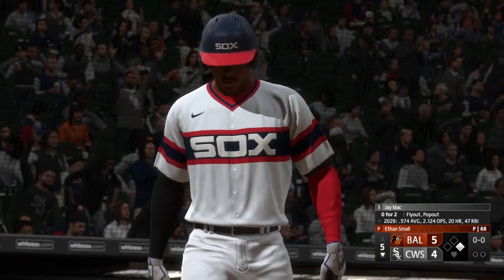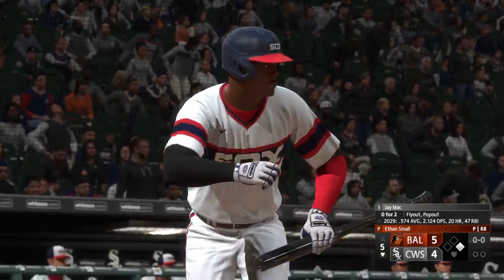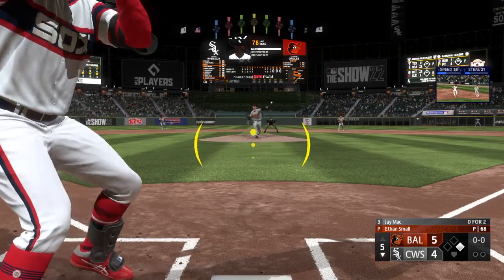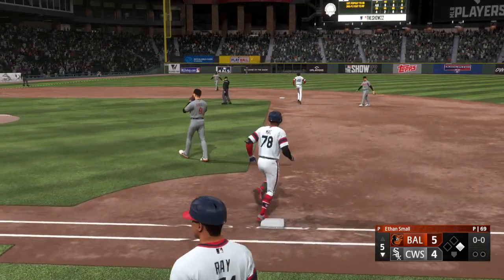And next to hit for the Sox, Jay Mack. This guy with light tower power. Oh, look out here. He's going to come up ready to swing in this situation. That one ripped. Get up, Paul, get up. And gone!